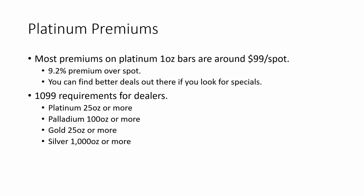And just for your information for tax purposes, a 1099 is required for dealers whenever you do a transaction that's over 25 ounces for platinum, 100 ounces for palladium, 25 ounces for gold, and 1,000 ounces for silver. If you do not transact more than that amount, it is up to you to report your taxes.